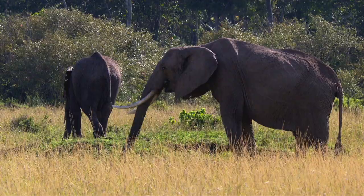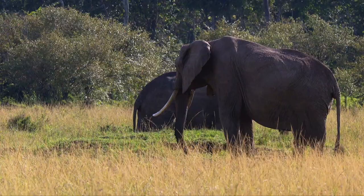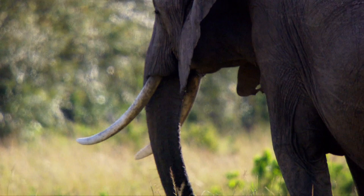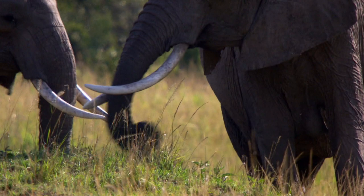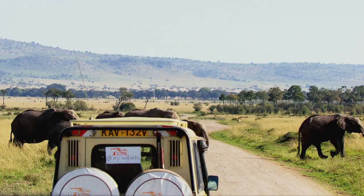These grey giants are hard to overlook. And they have no reason to hide themselves either. A fully grown elephant has almost no natural enemies, apart from man. In the reserve, they're safe from poachers. Humans are tolerated here, but they don't have right of way.